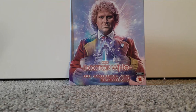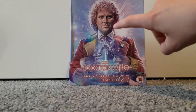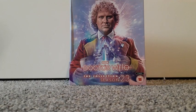So here is Doctor Who The Collection Season 23 box set, which is Trial of the Time Lord. I'm going to be using this as an example to show you what the Blu-ray box sets are laid out like. So each box set has the Doctor in the centre here, looking very prominent, and has the monsters that appear in the season down the bottom, usually where the jacket is.